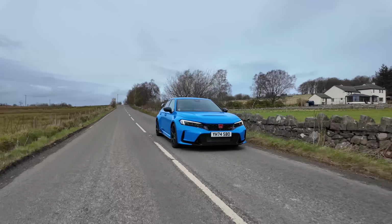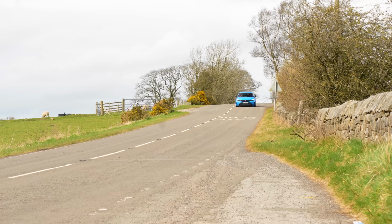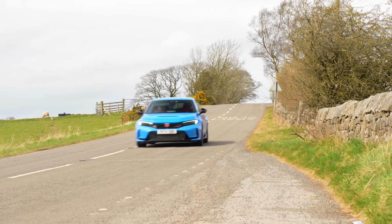And the gearbox is lovely too. It's so tight. It's so precise. Clutch feel is good as well. It feels proper. It doesn't feel disconnected one bit. It reminds me of a GR Yaris gearbox. Very nice, very tight, very precise.